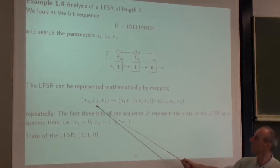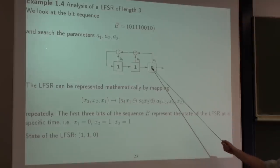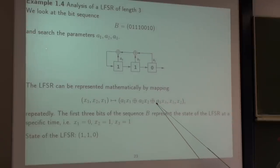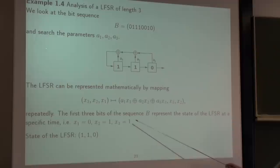So we can write the feedback function like that. A1 times X1, this is the product of this bit times A1, XOR connected to A2 times X2, and again XOR connected to A3 times X3. And the result of this is what we feed back. So when we start in this state, the new X3 is what we have before the comma here. This is the new value of X3 one time step later. Then X3 will be shifted in this position, and X2 will be shifted in this position. Okay?